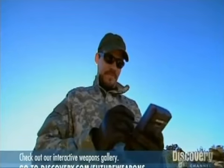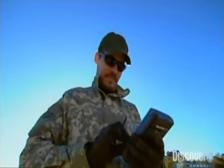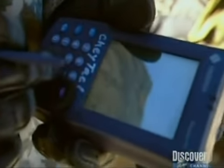Believe it or not, at extreme distances, you even have to take into account the rotation of the Earth and your position on it. At the equator, of course, your stationary target is actually moving almost 1,000 miles an hour. So if it's a 2.5-second flight time on the bullet, your target's moving 1,000 miles an hour for 2.5 seconds. And we correct for that.